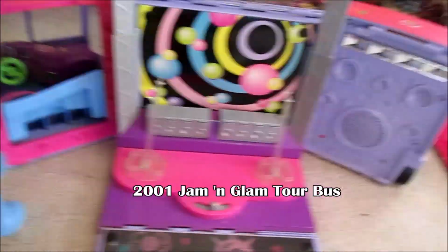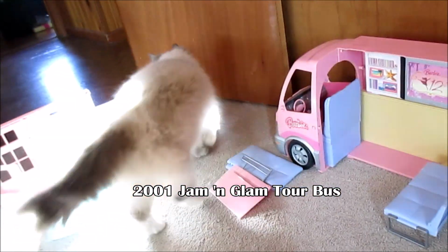Oliver! So then this is one of my personal favorites. Cats are going wild, right, Andy?